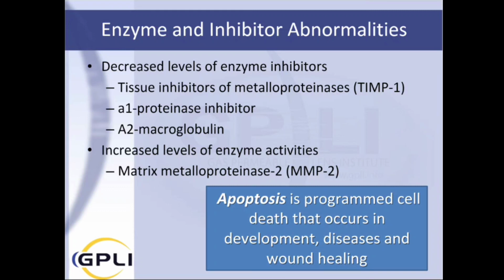Apoptosis is the programmed cell death that occurs in development, disease, and wound healing. Apoptosis is important in the normal cellular turnover of many healthy tissues. Animal studies show that chronic, repetitive removal of the corneal epithelium can stimulate stromal apoptosis. This is significant because keratoconus corneas are likely to have chronic irritation due to contact lenses, vigorous eye rubbing, and atopy.